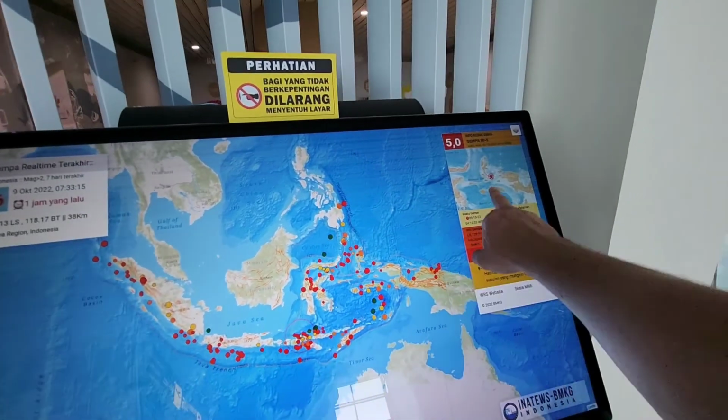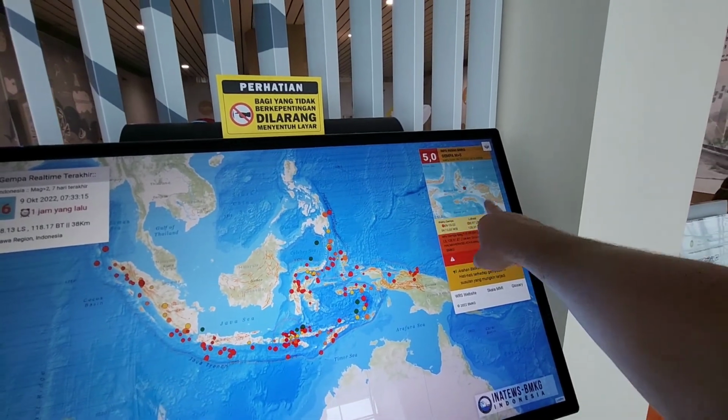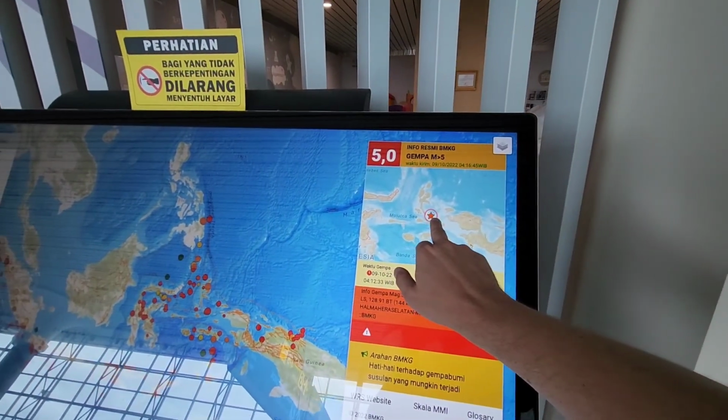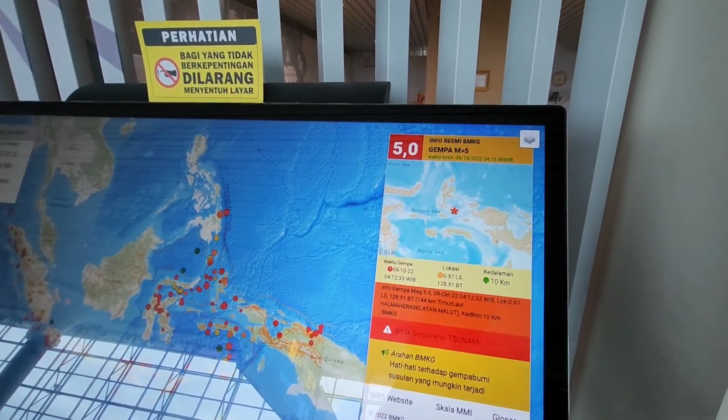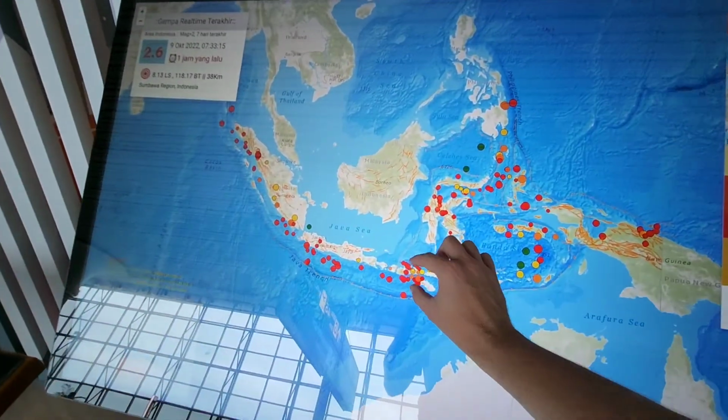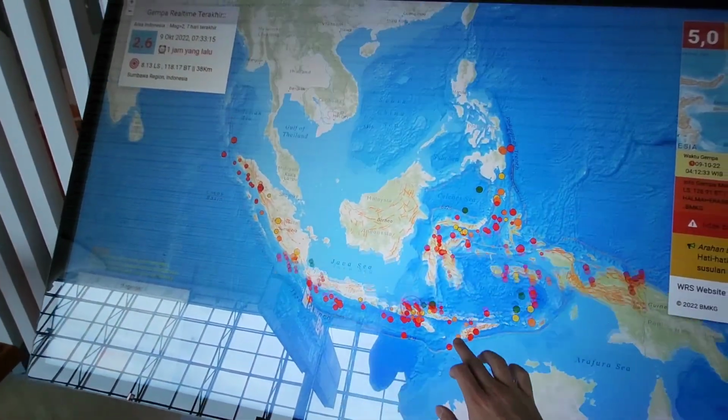to the east. There has been a 5.0 underwater earthquake on the bottom of the sea in the Moluccan Sea. So let's see. Is it zoomable? No, it's not. Just movable.